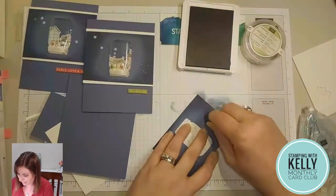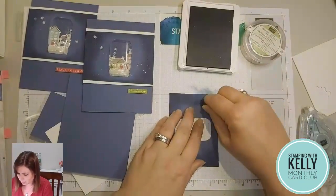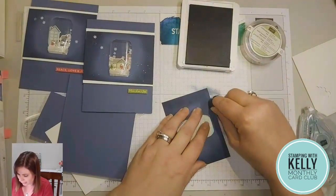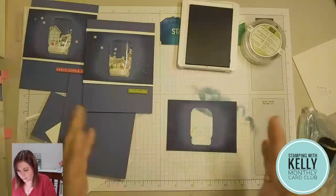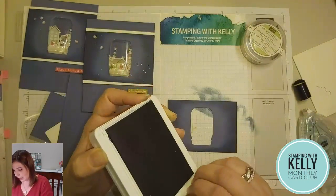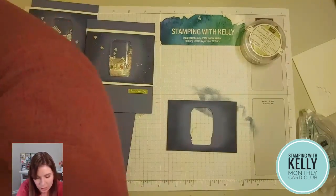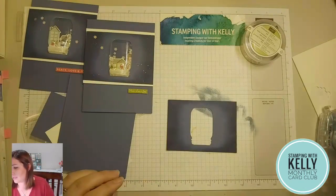Okie dokie. We'll just keep going around. If you're crafting at home with me, you might be finessing this even a little bit more than I am, but you know, we'll do it on the fly, right? There we go. So now we've got that kind of brought in a little bit more. You can get rid of your sponge dauber and your ink. Now, if you didn't have Misty Moonlight, which is the matching ink to go with our matching cardstock, you could use Not Quite Navy or something like that. That would definitely work as well.